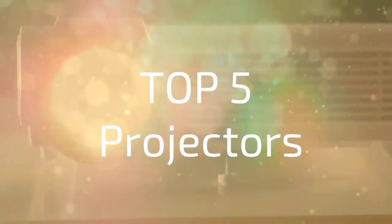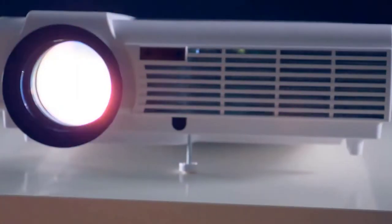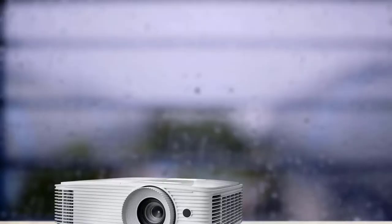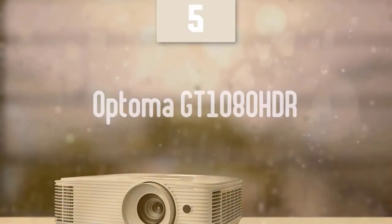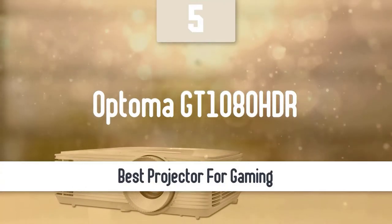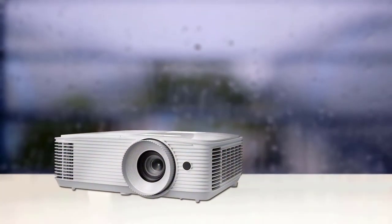to take a look at our top 5 picks of the best projectors in 2020 and see if you can find the projector that you're looking for. At number 5, it's the Optima GT 1080 HDR. There's no better way to enjoy movies, games and TV shows than from the comfort of your home.